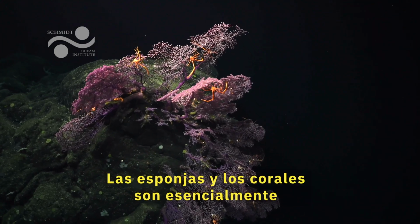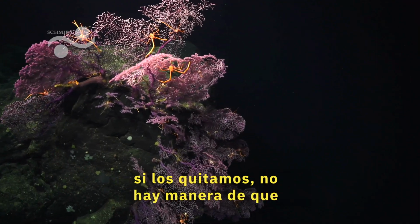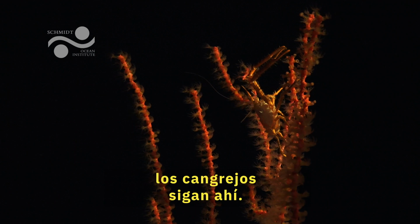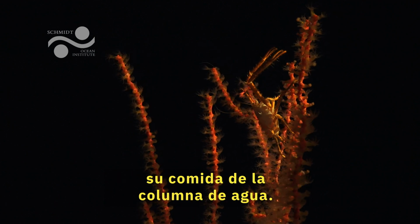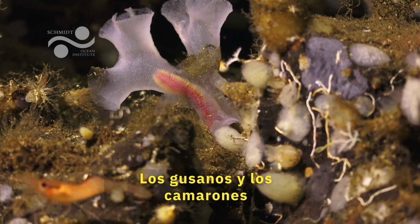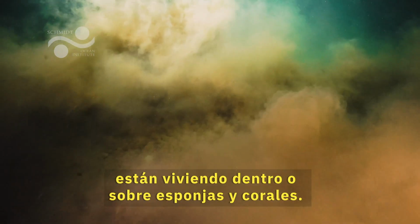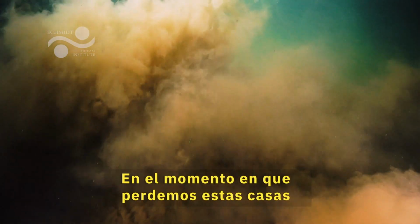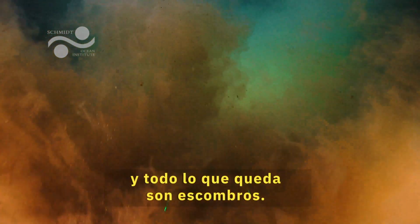The sponges and the corals are essentially the houses or the trees, and so if you take them away, there's nowhere for the crabs to sit. The crabs are sitting on there because they find food also from the water column. The worms and the shrimps are living inside or on the sponges and the corals as well. And the moment you lose them, their houses, they disappear too, and all you're left with is rubble.